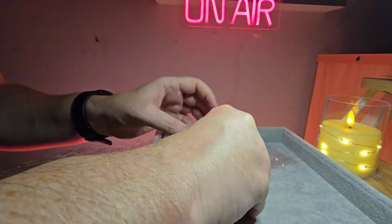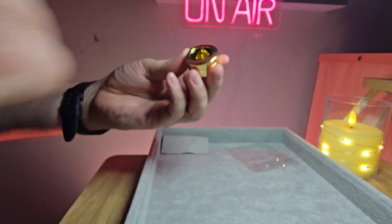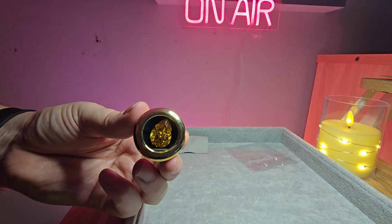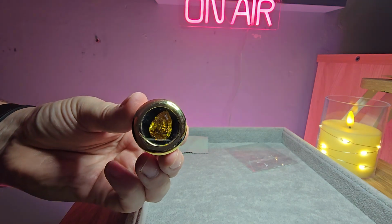Do you know, I might even up the carat weight on this. I think it's actually bigger than 5 carats, but there we have it, look, in its little case.